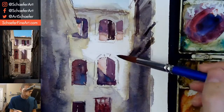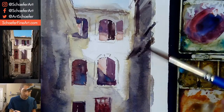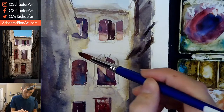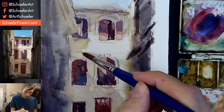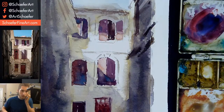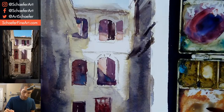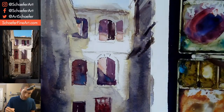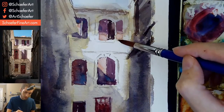There's actually a line that goes across the building, but I don't know if I really want to put that in. I wonder if I can dry brush it pretty nicely. Okay, that looks pretty good. There's actually a little shadow on this shutter here. Let's see if we can potentially put that in.